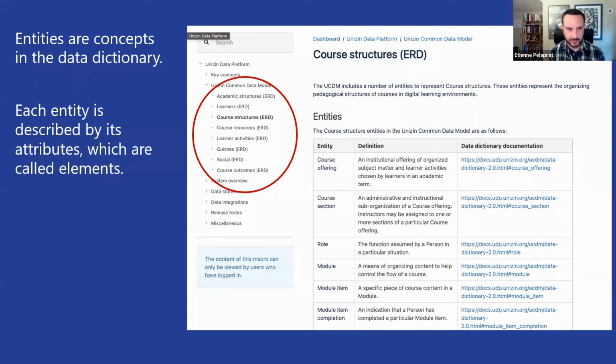This is just a snapshot of our documentation. The data dictionary is quite large, so we organize it into a taxonomy. What you see here circled in red is a taxonomy of the classified different areas of our data dictionary. Within any particular category, here we're looking at course structures, you're going to get a list of the entities. This is a way of organizing information in the data dictionary that can help researchers understand what's available and what's being described.